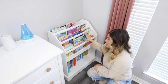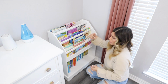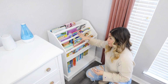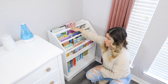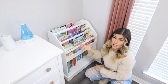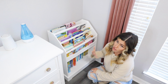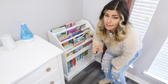But I love this because I can switch out her books. Currently, she can climb on it to get the back ones. So whenever I do a big clean in the house, which is every 2 months or so, I'll alternate out all of these books. So the ones that she doesn't read as much or that we haven't read, I'll just switch them out and put the ones that we've been reading all the time in the back. That way I know that she's reading all of her books, and if she's bored with some, I can take them out and replace them with a new book. So this is all of her books currently. I just went through them, and yeah, we read books literally every single night since she was born.